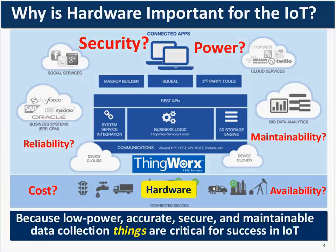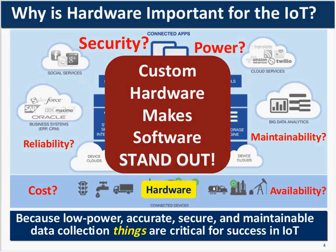If you want your product to stand out, if you want your thing to rise in this IoT revolution, you're going to want it to stand out. If you think about what happened with cell phones, what happened with the internet when it first came out, there were a lot of new companies that quickly became very, very valuable and successful. And in each one of those, they made smartphones, they made tablets, they made communications, they made sensors, they made networking equipment that all made their software stand out.